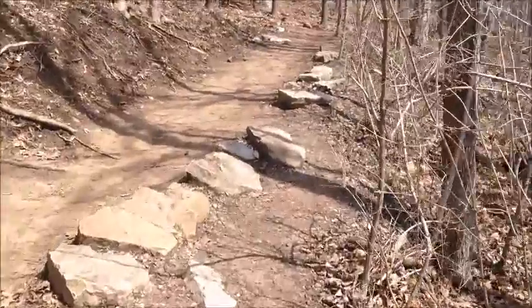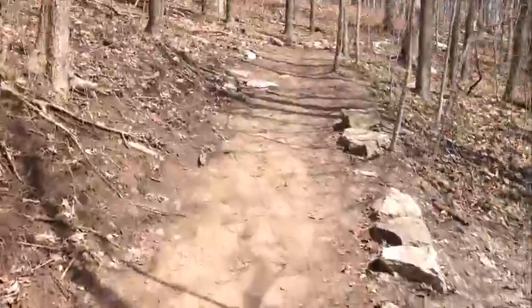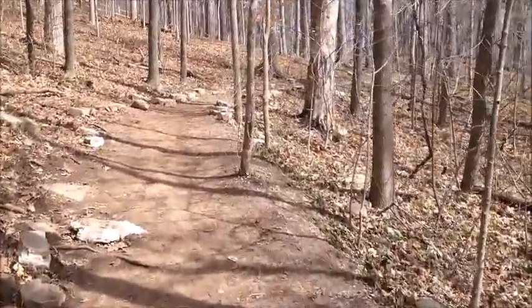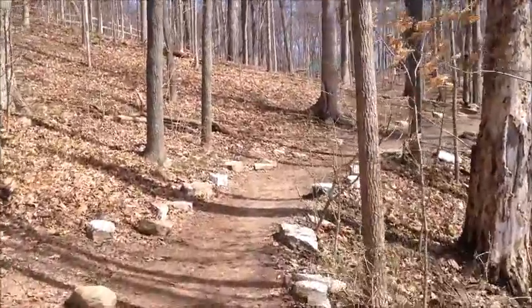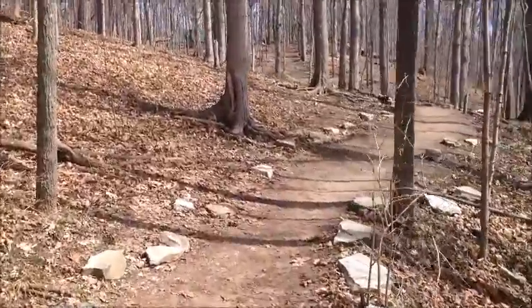Now we are heading into the woods. We are heading away from the reservoir. We just saw a snake. It was brownish green. It was a young one, probably about 12 to 14 inches long. I didn't think to take a picture of it or to shoot a video of it, but I stomped my feet and it went out into the brush.